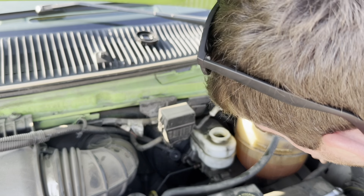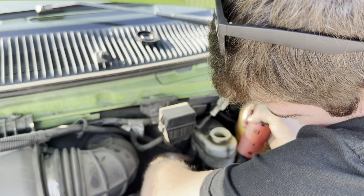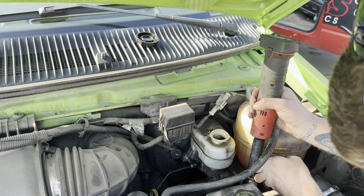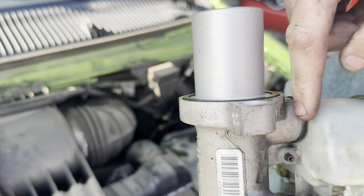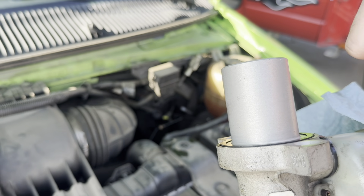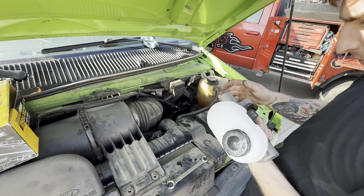this master now just needs to be unbolted from the booster. I don't know how well you guys can see it, but this all right here is wet. And I think that it was leaking out of the reservoir, possibly sucking in air whenever you're hitting the brakes. New master here. Looks the same.